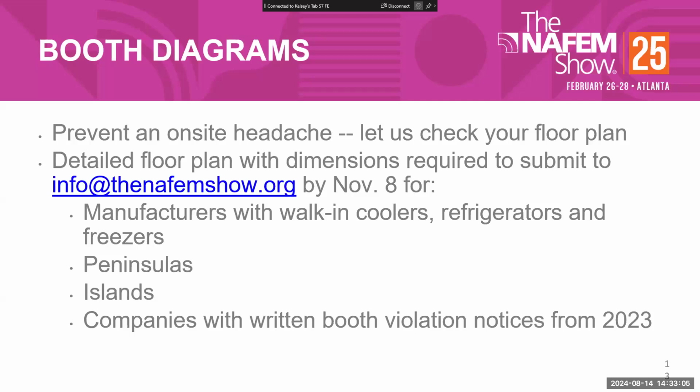Any company that falls under that category is going to be required to submit a detailed floor plan with dimensions, including hanging signage, to NAFEM show management for review and approval by November 8th. Floor plans can be submitted through your Exhibitor Resource Center, which we will open on September 18th.